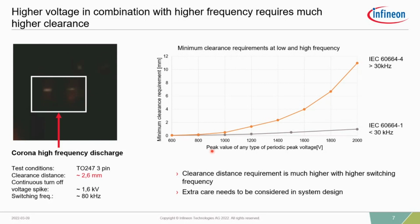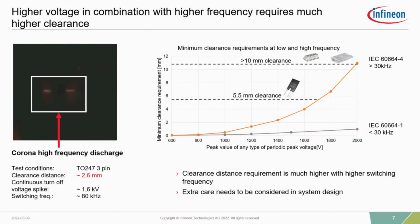The x-axis is the peak value of the repetitive voltage in your application, and the y-axis is the minimum clearance required. You will find two curves here. The gray curve represents the standard distance you will find from IEC 60664-1, and the orange one is the value you find from IEC 60664-4, considering frequencies of more than 30 kilohertz. You can immediately see that the requirement for higher clearance becomes more obvious as the peak voltage gets higher. For example, with a peak voltage of 2 kV, you are looking at a factor of 11 between both lines. But the good news is that our packages, both discrete and module, are already made for such high requirements. You nevertheless also have to consider this in your system design.